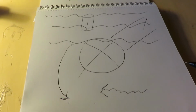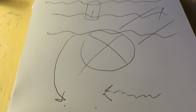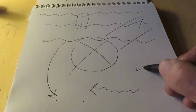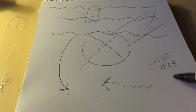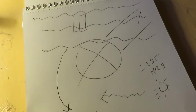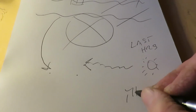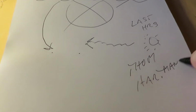And so as we realize that we have become overly dependent on, as Tom Hartman calls it, the last hours of ancient sunlight. That's a book that I highly recommend called The Last Hours of Ancient Sunlight by Tom Hartman. Tom is spelled like that. Hartman, one of my heroes.